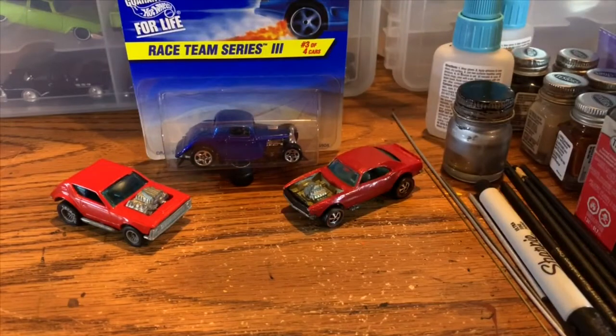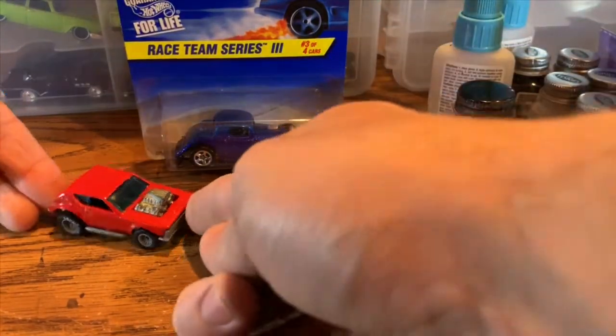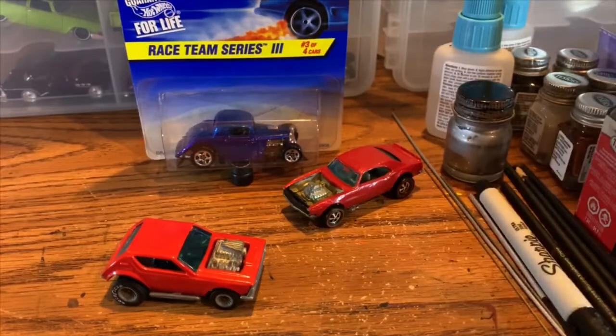The second car that I have right here is this Hot Wheels Gremlin Grinder.